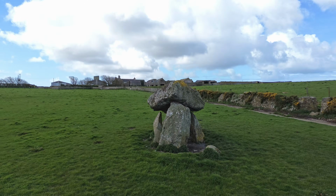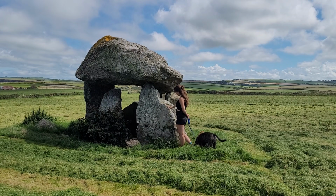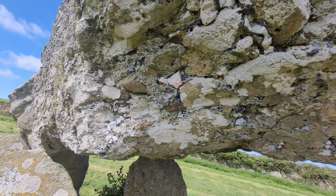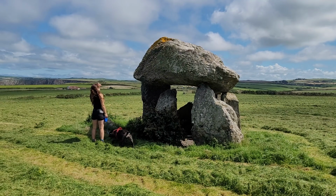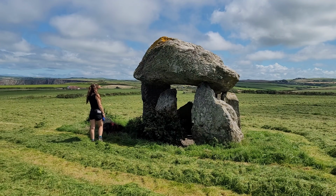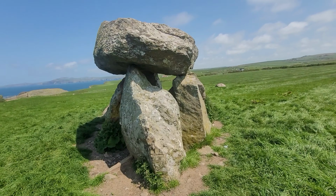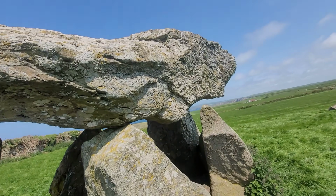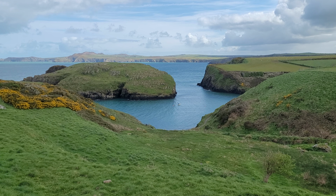Carreg Samson is a stunning example of the architectural and engineering skills of our distant ancestors. Of the many that survive in Wales, this is certainly one of the largest. Its huge capstone and tall uprights make it one of very few that are comparable to the iconic Pentre Ifan. Estimated to be around 5,000 years old, its capstone is perched on only 3 of its 7 uprights, and it stands proudly overlooking the stunning vista of Pembrokeshire coastline and Irish Sea.